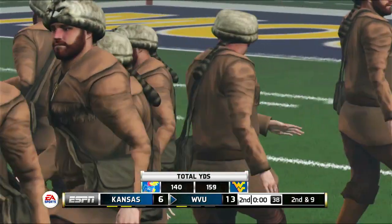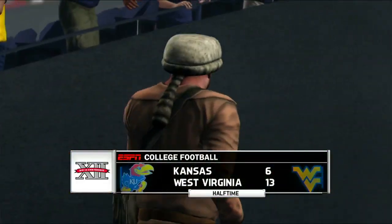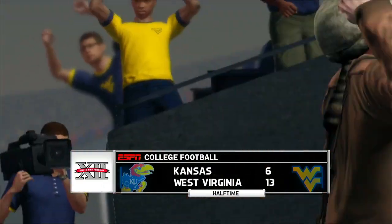Second and nine coming up here. Ball on the 26-yard line. We've played a half. West Virginia leads it 13-6.